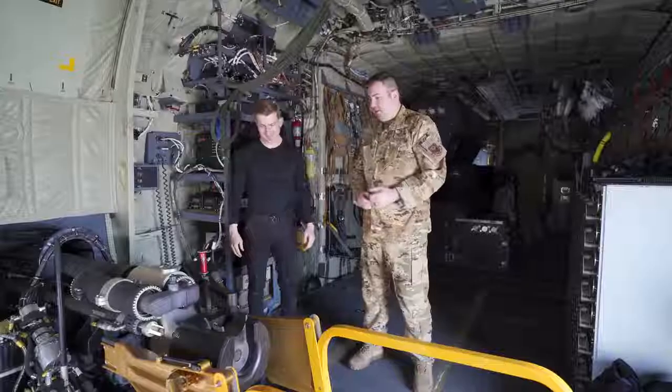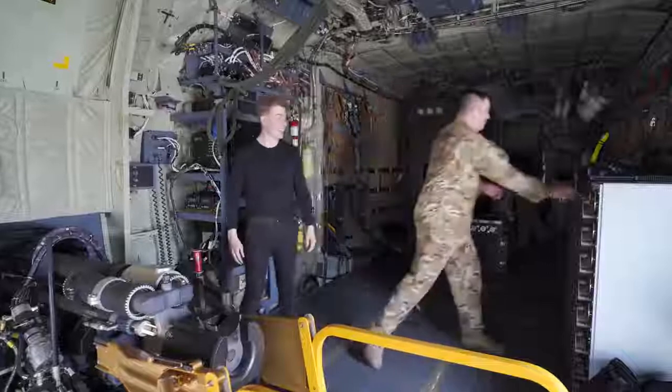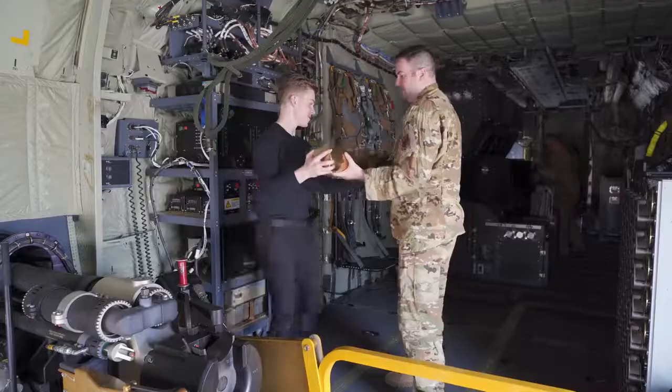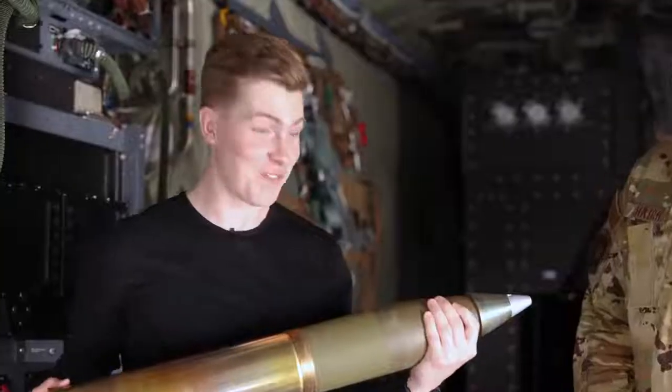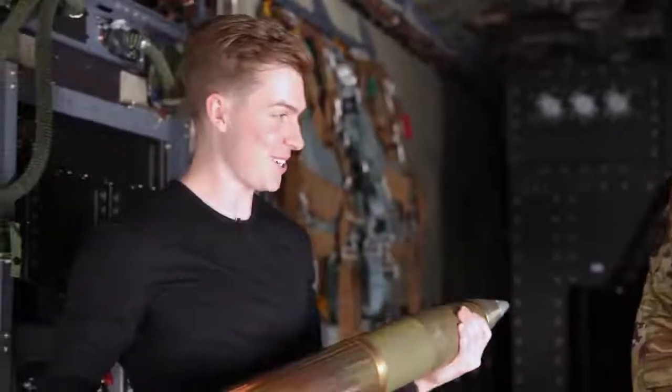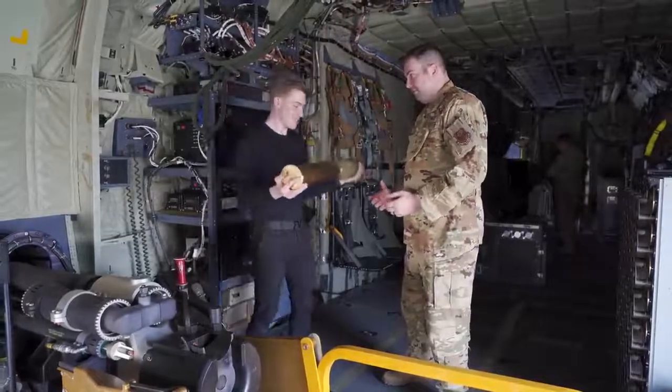Here in front of us, we have the 105mm howitzer, which is capable of shooting rounds that weigh up to 50 pounds. 50 pounds? Yeah, let me show you. Okay. Oh my gosh. For those of you watching, this is every bit of 50 pounds, and I can't believe you guys have to grab these and load them up every time. Every single time. This creates some serious firepower.